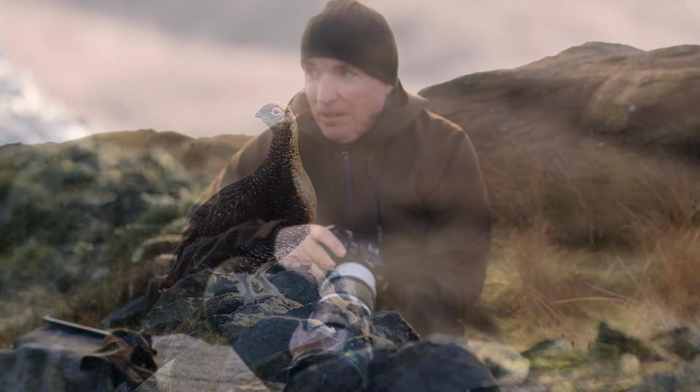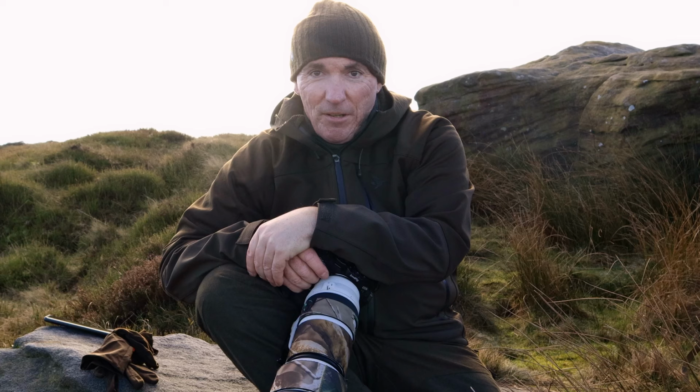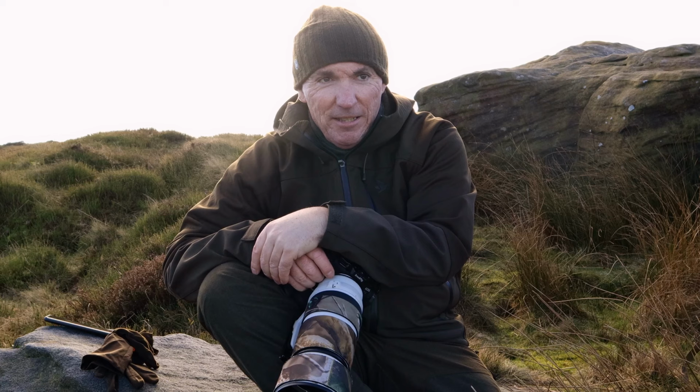Okay, so I've just come up to a place called Thimble Stones here on Ilkley Moor, just to see if I can photograph some more grouse, and there are plenty around. I'm just waiting for that one shot of the grouse taking off and capturing it perfectly as it's flying through the air.